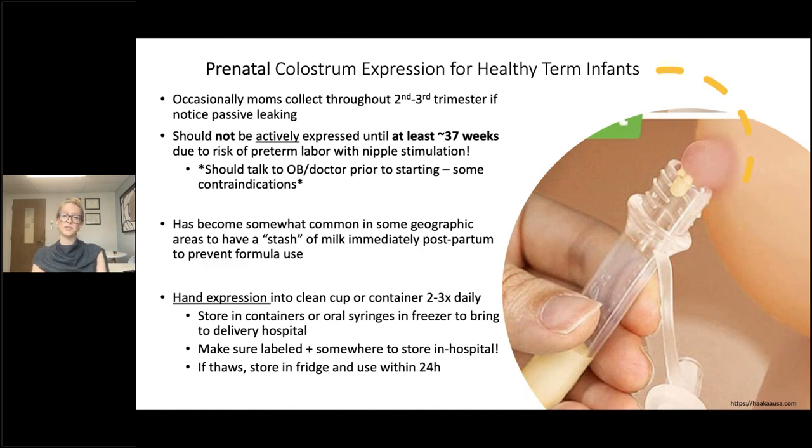So if moms choose to do this, and if it's been cleared by their doctor, they can hand express into a clean cup or a container 2 to 3 times a day. You can buy kits online to do this, and then store in the freezer to bring to the delivery hospital. Now make sure it's labeled, and before mom brings it, she really needs to make sure there's somewhere to put it because this isn't necessarily a common thing, especially in many places. And so you won't necessarily have access to a freezer to keep it frozen. So what we don't want is for mom to do this and then for it to go bad. If it does thaw, it has to be stored in the fridge and used within 24 hours.